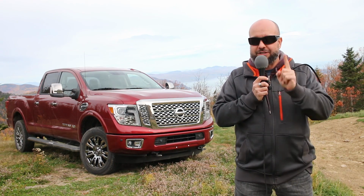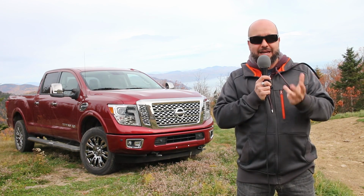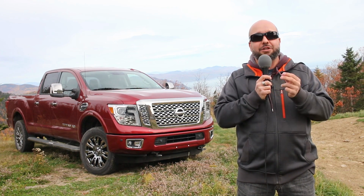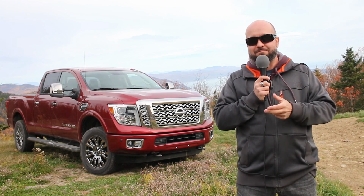The only thing you need to do is to take it for a test drive and actually test the truck, test its capabilities. If you do, you'll probably end up surprised. Whether or not you end up buying it, well, that's another story.